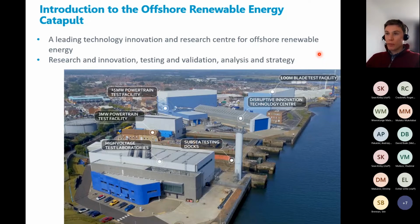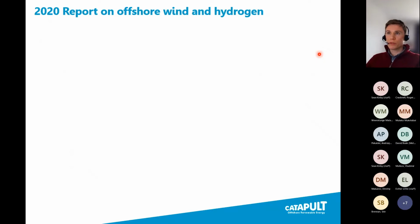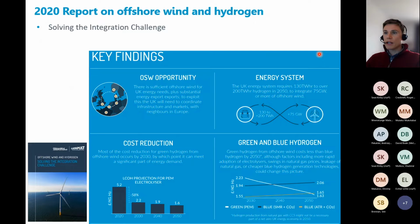And I'm based on the research side. One of the early pieces of work that the Catapult did into hydrogen was a report on offshore wind and hydrogen. It was called Solving the Integration Challenge, and it had a really lovely graphical key messages page. So this is an easy one to look at here.